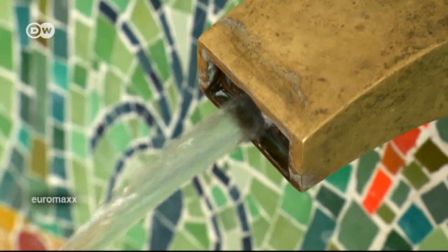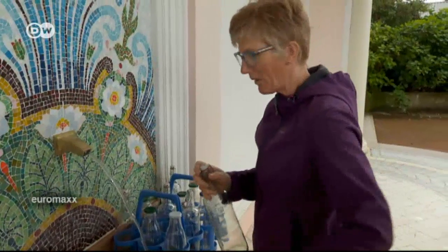This water is very good for you. With a shot of Pernod, it's even better. It's good for your kidneys.